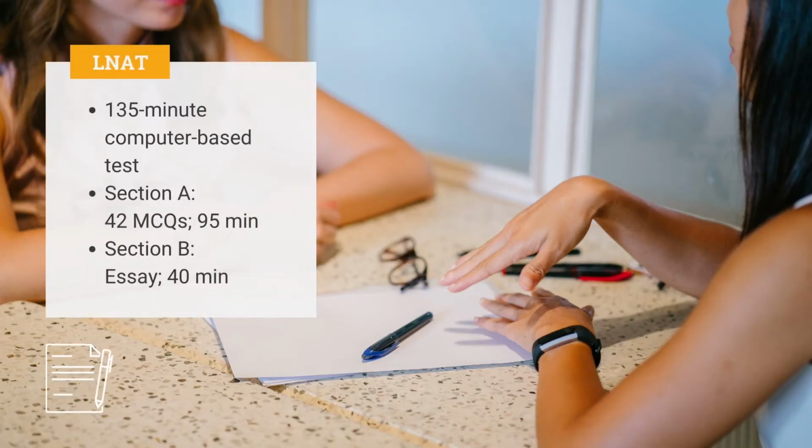So, what's on the test? Well, the LNAT consists of two sections. For Section A, the questions are based on 12 argumentative passages with 3 or 4 multiple-choice questions each. In total, there are 42 questions and you are given 95 minutes to answer all of them. As for Section B, you have 40 minutes to answer one of 3 essay questions on a range of subjects.